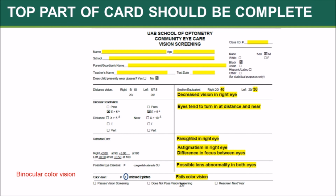This is what a screening form looks like for pediatric screenings. You will not need to get screening forms for the pediatrics kit because these items will have already been mailed to the sites prior to our arrival so that the teachers can assist in completing the top portion of the form. If there are things on the top part of the card that are not filled out, it is the captain's responsibility to make sure we get that information.